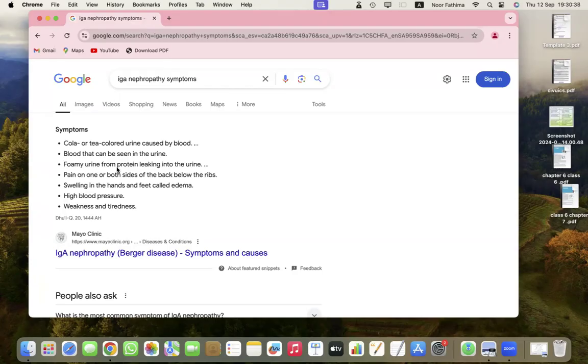Foamy urine from protein leaking into urine. You can have foamy urine from protein, but the main thing you see is the cola or tea colored urine or blood in urine. Pain on one or both sides of the kidney, both sides of the back below the ribs, swelling in hands and feet called edema, high blood pressure, weakness and tiredness.